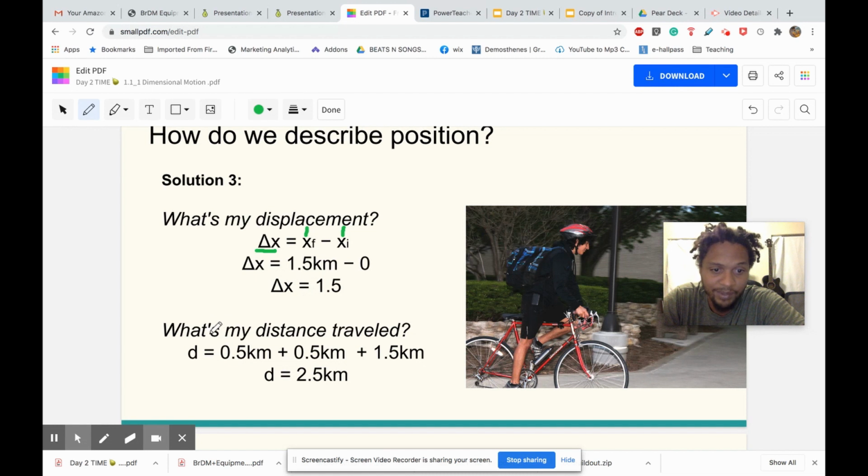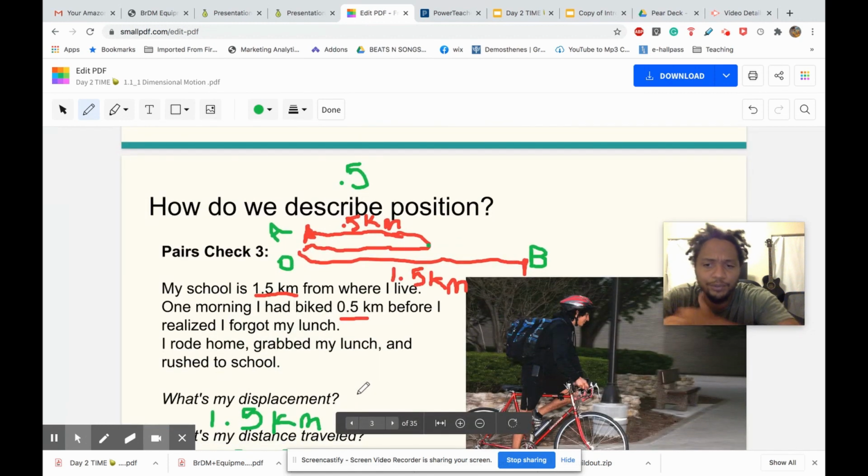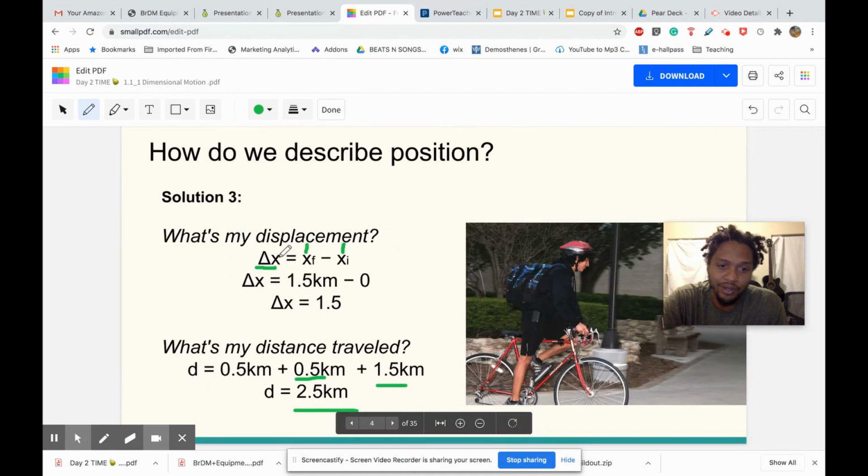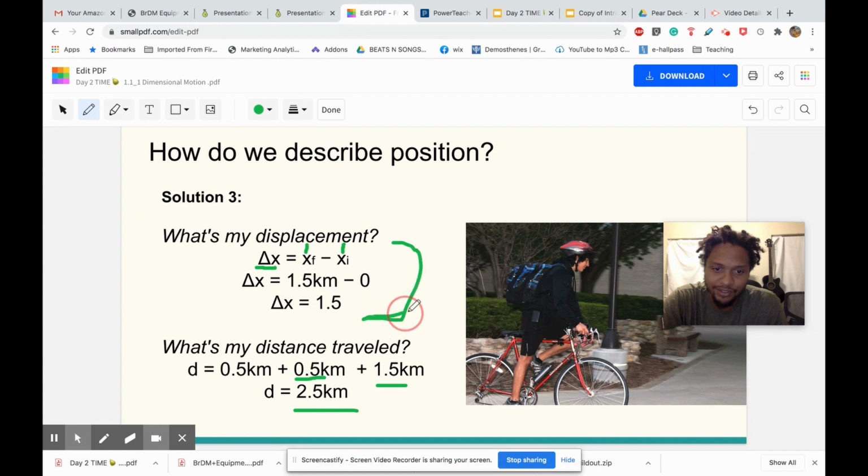Good. What's my distance traveled? All you're going to do is add up all the distances. So he went to school, then he forgot his lunch, so he turned around. On the trip back, he went 0.5 kilometers again. Then you're going to add 1.5, and we got 2.5, just like I did up here. So you see that there are multiple ways to answer a physics problem. There's a way to draw it out and conceptually understand it, and then there's the way to use the actual formulas. This is the way that we're mainly going to be using in class, is trying to know your formulas, because your formulas are very important.